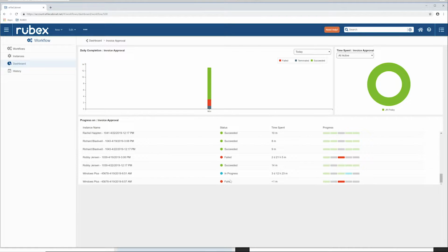I can see that this Windows Plus failed with less than 1 minute spent on it. It reached stage 3. I can see that this particular one is still in progress. It's been going for 3 days, 12 hours, 23 minutes. It's on stage 4. I can see that in this particular workflow, it succeeded all the way through the 5 stages to success and was moved to a particular directory.